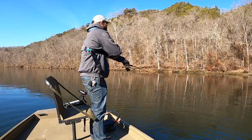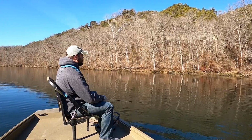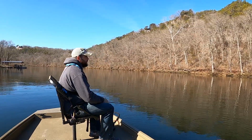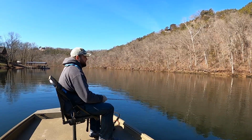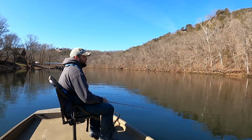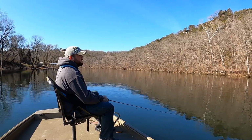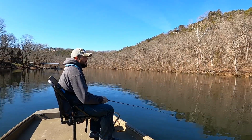Well, I'm just going to stick with this method. We'll try to keep the boat over here in the slow water. That way I don't have to do as much trolling motor work. Just keep swinging the middle. That's probably about the smallest on the stocking size right there of the browns that they do here. So I'd say that one has not been in the lake too terribly long. But he's already got a pretty thick belly there.